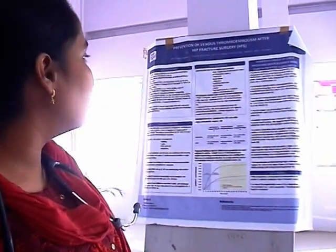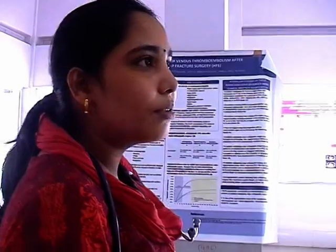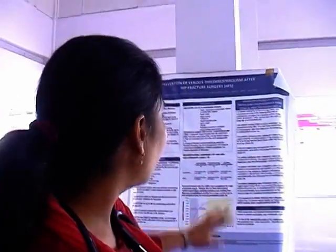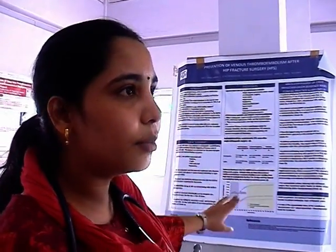They recommend against Doppler screening before hospital discharge because it has not shown any value. And on Doppler scanning, if they are found to have some thrombus and the patient is started on anticoagulation, that was found to have more risk of bleeding and adverse events. So they strongly recommend against use of these two, Doppler screening and inferior vena cava filters, in asymptomatic patients.